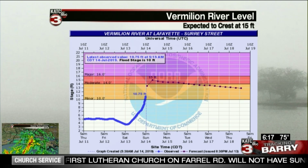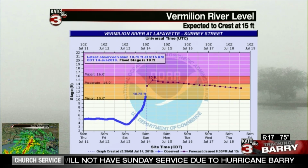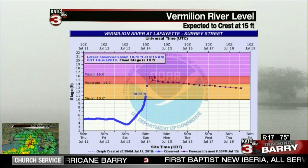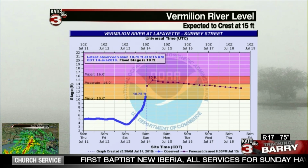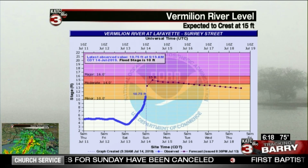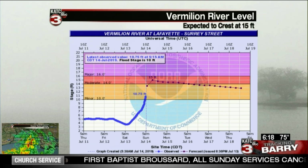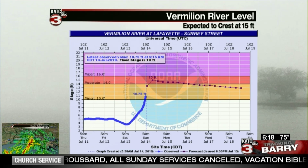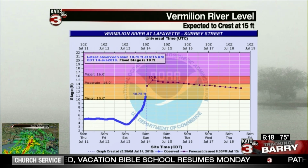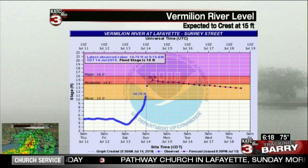Now in 2016, and that seems to be the one that everyone tries to make their comparisons to, it crested at over 17 and a half feet. Again, that was back in 2016. So we're not quite there just yet. I think a more historic crest, those of you who remember, in 1993, the river at this stage hit a little over 15 feet. And even then, it was a little bit closer to the 16-foot range. So that was back in 1993.